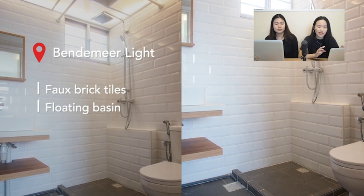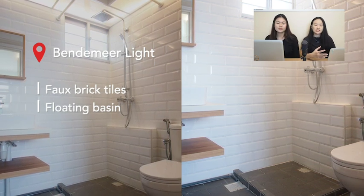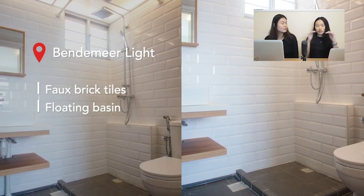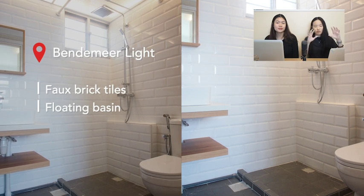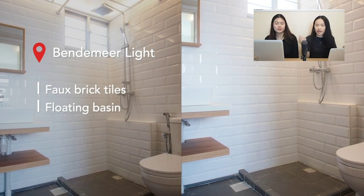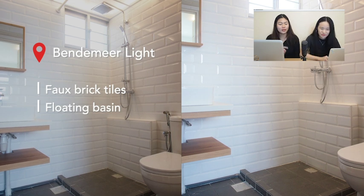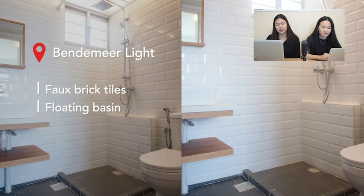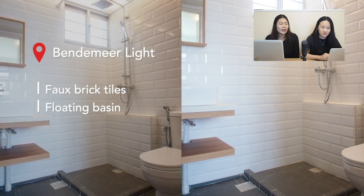And of course, the way we place the tiles also plays a part in maximizing the look of the bathroom. And why I say that is because since it's arranged in a horizontal manner, this can also help to enlarge the space and kind of elongate the space visually. For the basin area here, I think they decided to go for a simple square mirror with a two-piece floating plank to act as the vanity area.